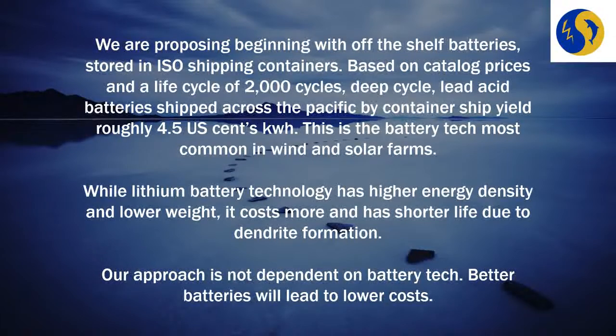Our approach is not dependent on what battery tech is chosen. If you can find a better battery that lasts longer at lower cost, by all means use it. That is actually a case in point, because if you can find a better, cheaper battery that lasts longer, that 4.5 cents will come down, because almost all that cost is going into the cost of the battery.